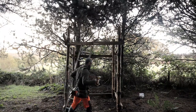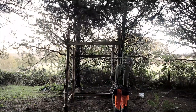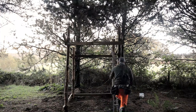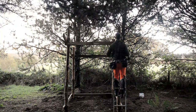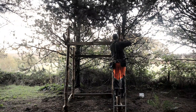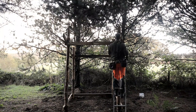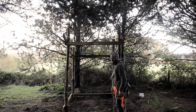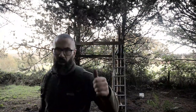That's been doing that all day. Tomorrow I bring a step ladder with me. I'll take the top off these. Good start, run out of daylight.